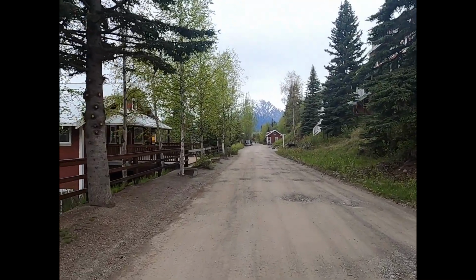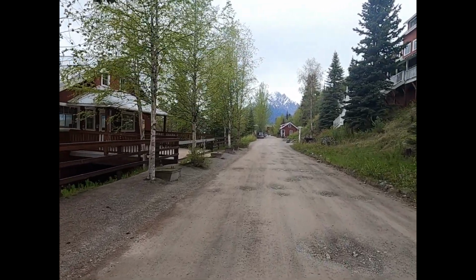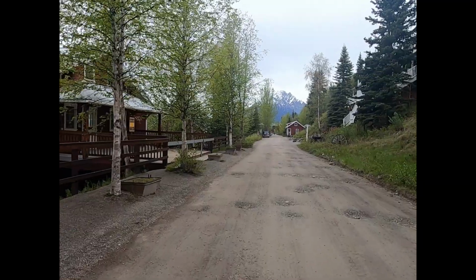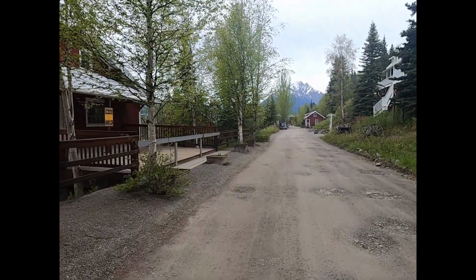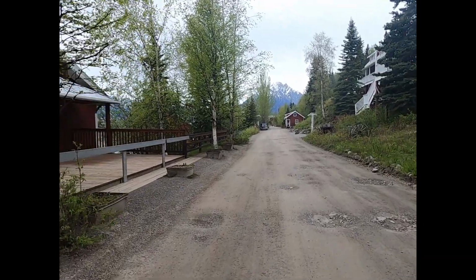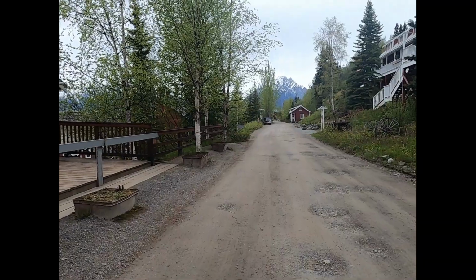I love all the red and white. Maybe that's why I liked all the pictures of this mine, because it's the same colors as our house. Yeah. Just so attractive against the hillside. It really stands out.